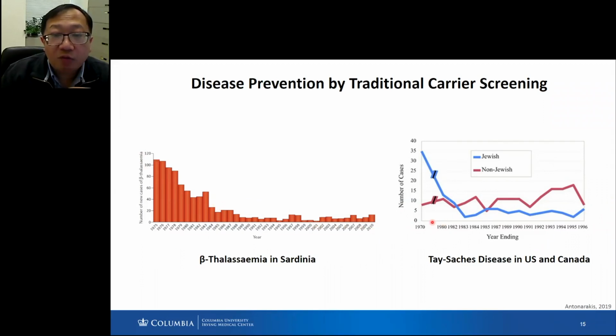So actually, one of the good controls is this red curve here. This shows the incidence of Tay-Sachs disease in the non-Jewish population. At that time, they were not being offered Tay-Sachs carrier screening, so you can see their incidence has not changed. And actually nowadays, although I didn't show the current data, the majority of Tay-Sachs patients are non-Jewish, although Tay-Sachs disease was originally considered a Jewish-specific genetic disease.